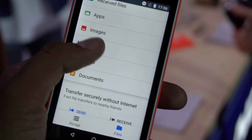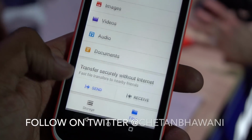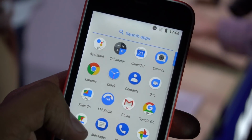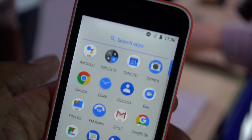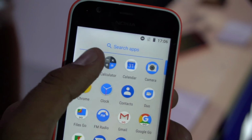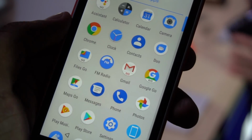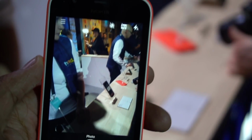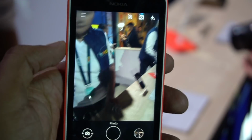This is the Files Go application that is present on the phone, and there are a few other Go apps as well, one of them being the Google Assistant Go. Though there's no internet connectivity here, we could not use it, but I'm sure it's not the full-fledged Google Assistant that you see on this device. And the performance, or whatever you see as the interface, is not very smooth, if you can notice what we are trying to do here.